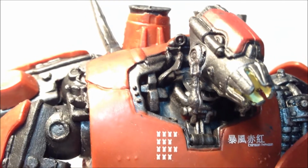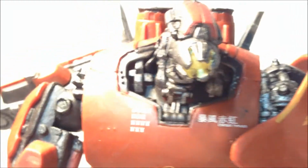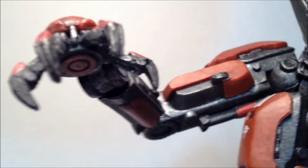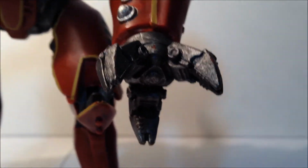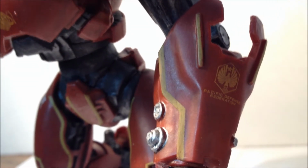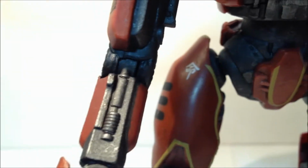It's a really nice red color. See all the mechanics and gears on his neck. His little blast where his eye is, or his camera. His first arm, his outer arm, and his largest arm with a little claw that's turned into a chainsaw in the film. Now there's the Pacific Defense Federation symbol that was on the packaging. It's found on the figure as well. Some more Chinese symbols on the leg. I really like the color of this guy.